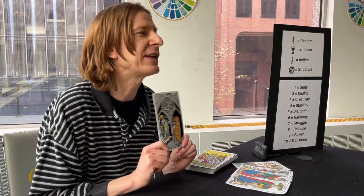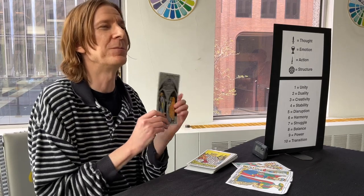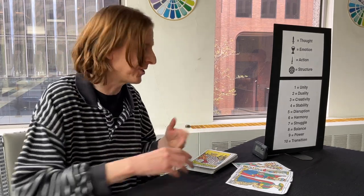Why? Because this is a creativity of thought. Yeah, we need the money. Yeah, we need the plan. But the stonemason is the guy that gets it done. So, creativity of the structure.